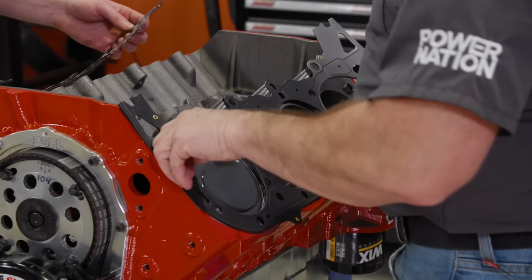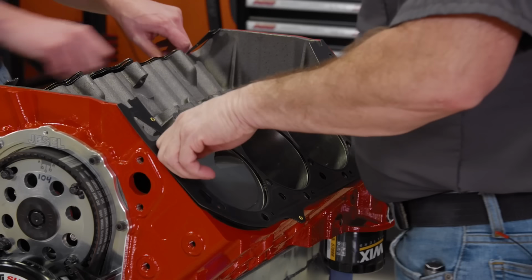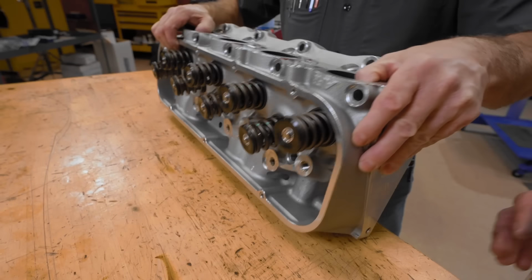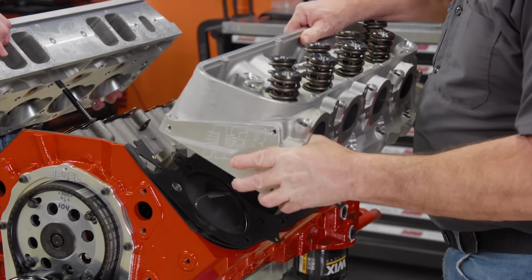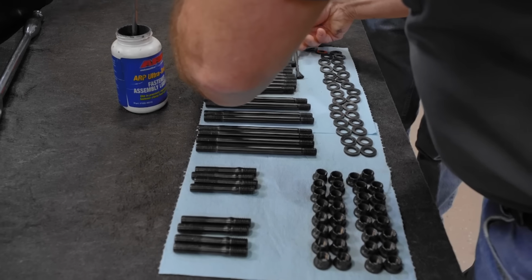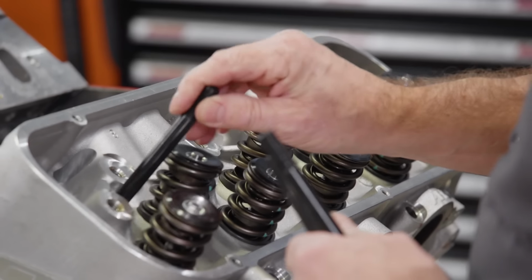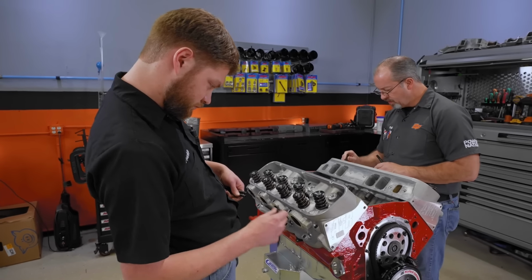The heads are sealed by a set of Cometic MLS head gaskets with a 4600 bore and 27 thousandths compressed thickness. Paired with the 121cc chamber on the AFR heads, we have a measured compression ratio of 11.78 to 1. The ARP head studs are installed after the heads go on to keep aluminum from being scraped into the threads and are only put into the block hand tight.